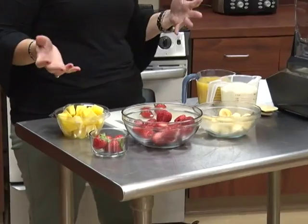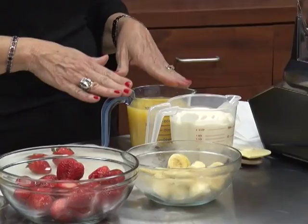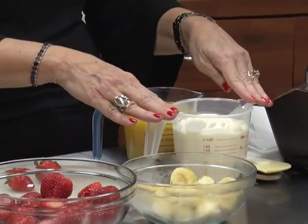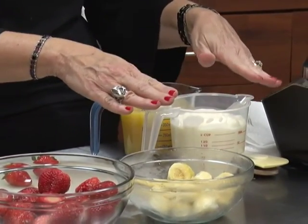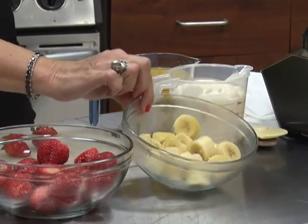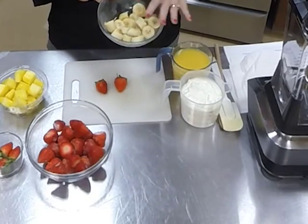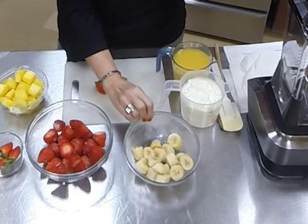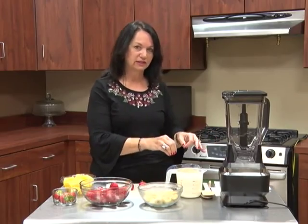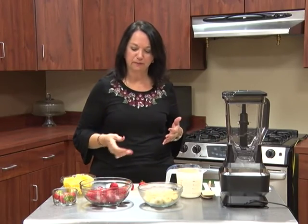It's really simple because it's like 2, 2, and 2 as far as everything you're going to put in it. So first you're going to have 2 cups of orange juice, 2 cups of fat-free plain yogurt, and you can use vanilla if you want that, 2 bananas chopped up, and the bananas are frozen, and you'll notice they did not turn really dark, and the reason why is I put a little acid, a little bit of this orange juice, on the bananas. That keeps them from turning.